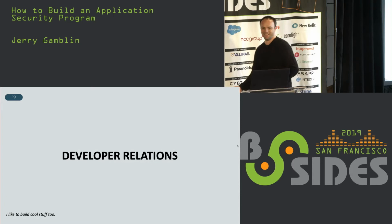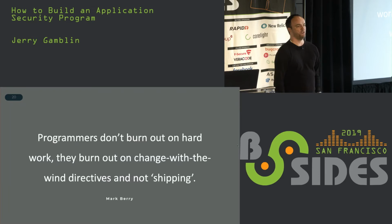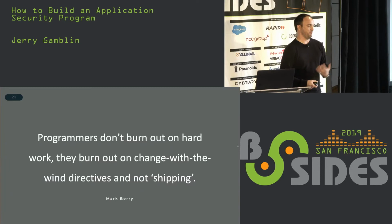Mark Berry gave this quote at, I think it was RubyConf two years ago, and it basically says that developers don't want to do anything but write new code. And I had a really snarky slide after this, but I took it out. Because it's true, right? Developers get burnt out when they don't get to do what they want. But my job is normally to bring them stuff they don't want to do.